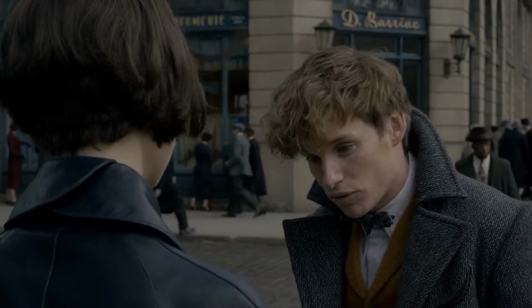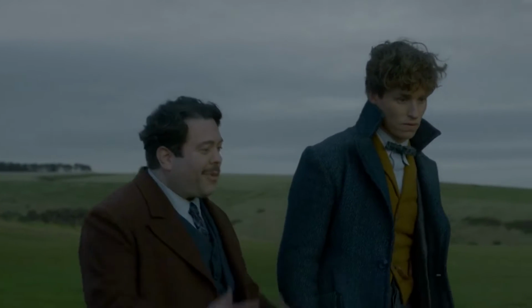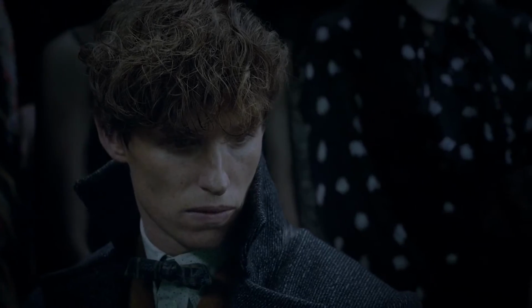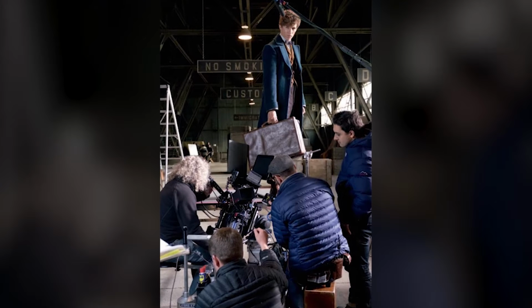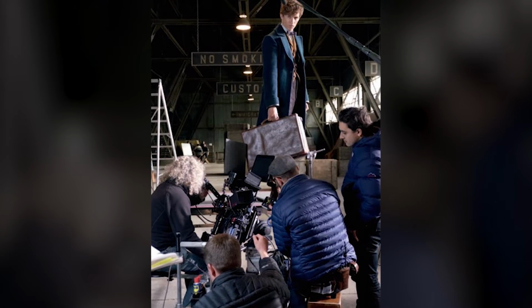Now, every aura in Europe wants CGI effects. As we previously said, a lot of effort and attention to detail was put into the way Newt Scamander and the rest of the characters interact with the creatures of the film. Newt, played by Eddie Redmayne, had to face simple devices like a tennis ball on a stick, which were used as a stand-in for the fantasy creations.